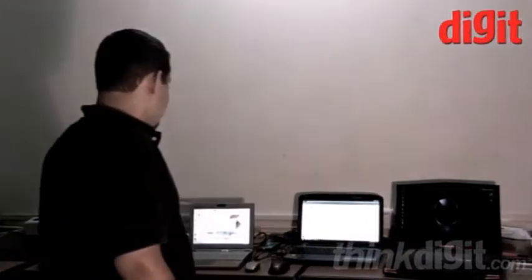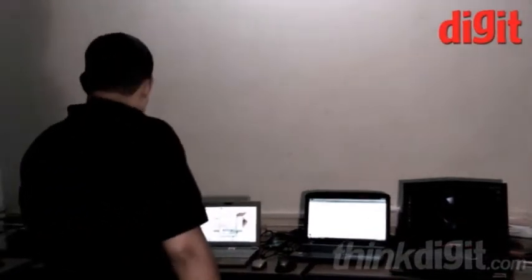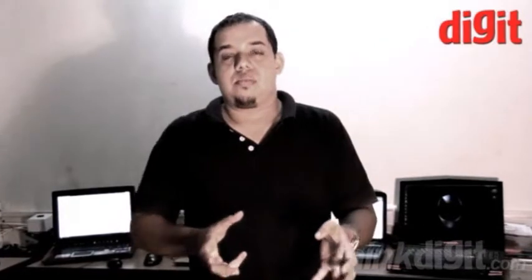So I'm going to show you a few notebooks over here, which are basically very varied. They've got almost nothing in common with each other. And we're going to have a little look at the different kinds of notebooks that are available and what exactly you should look at. So I'll cover the ultra compact category first.